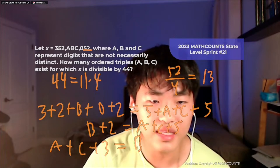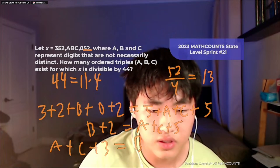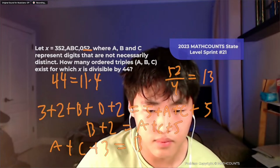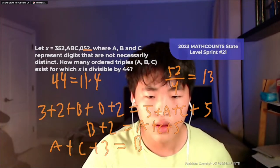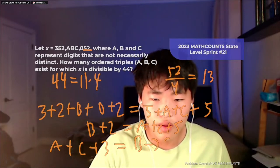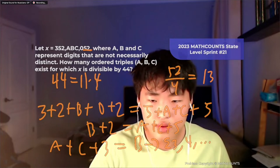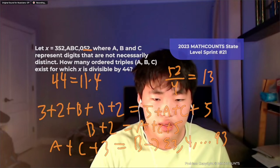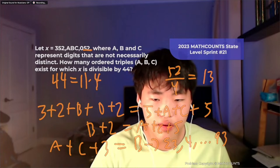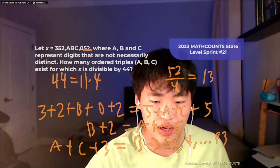And since A, B, and C are all digits from 0 to 9, we just need to find the number of triples such that this works. So B can range from 3, 4 all the way to 9. And notice that when B is 3, A plus C is 0. So there's only one ordered triple that works. And I'm going to kind of scroll down right now.